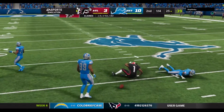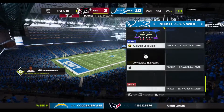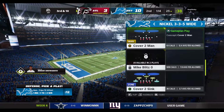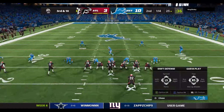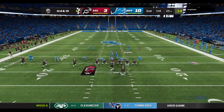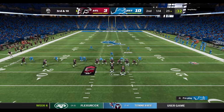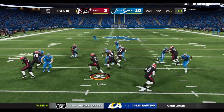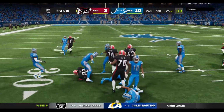And this one incomplete. Too much contact to hold on to that one, and it's third down. Feels like they're getting caught in between here because they didn't get completions on first and second down. Now you have to worry a little bit about the clock because you prefer not to give them another shot here in the first half. If you don't pick up the first down, guess what? You're likely going to have to.